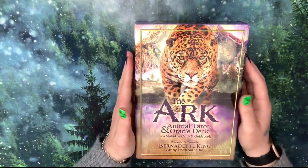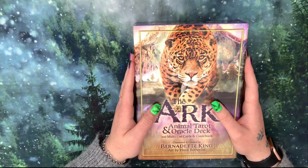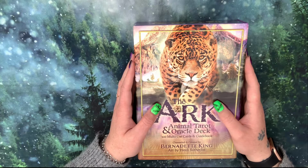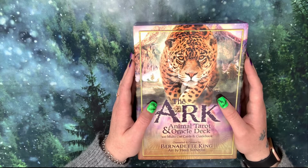So just to warn you on the price of this, the price of the main deck was pretty expensive. I think it was around $60 to $70 on its own. So in English money, you're talking at least 50 quid for this deck.